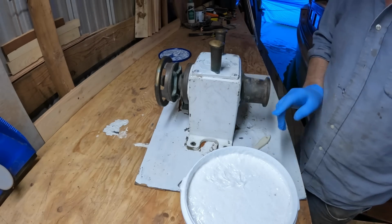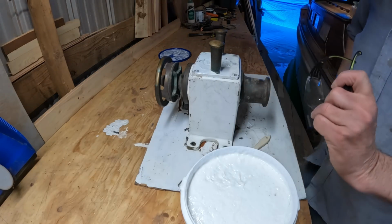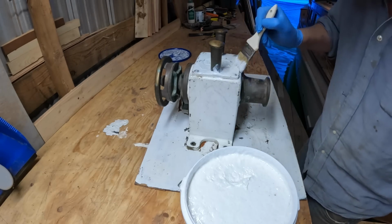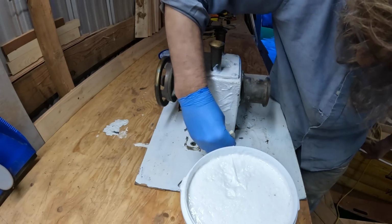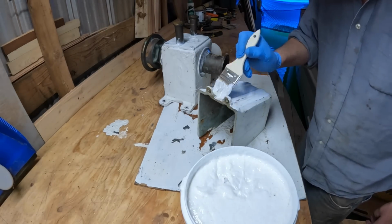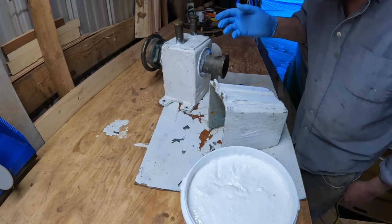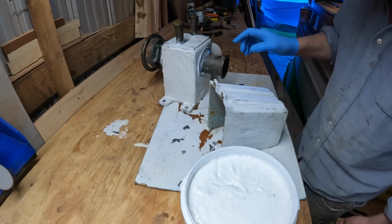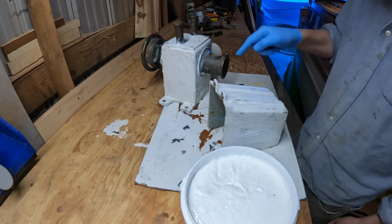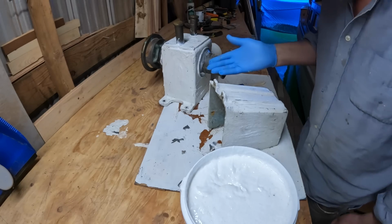Actually, because I represent all things safety, I believe safety goggles are appropriate here. There we go, in case there's the slightest bit of splash. Then I'm going to leave it exposed for a little bit. It's actually quite cool here today, so it's not going to evaporate off very quickly, because I want to be able to top it up in a little bit, and then I'll probably wrap it in plastic. It says dwell time can be between 3 and 24 hours, so that's promising. I mean, I don't care if it takes a long time, it's just got to work.